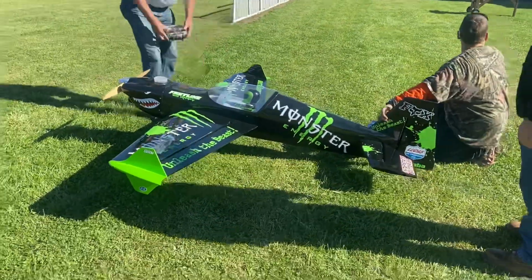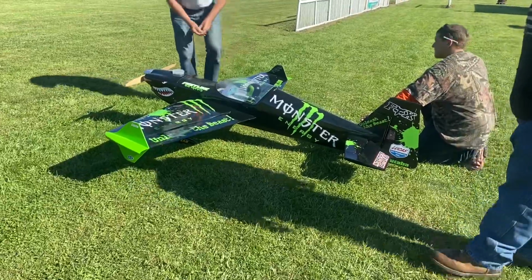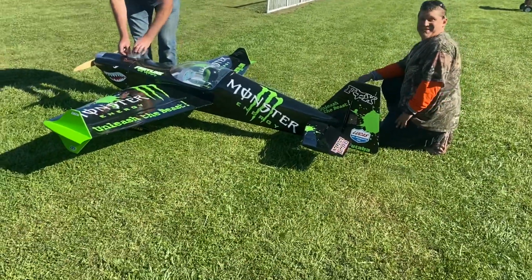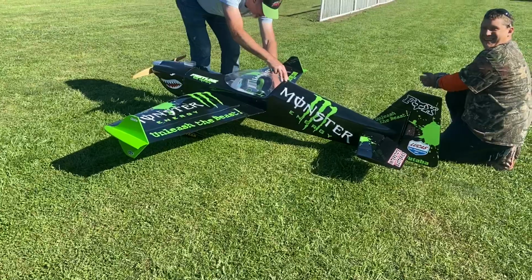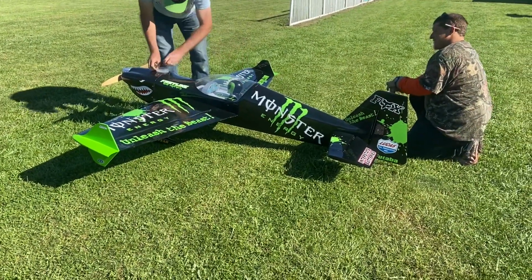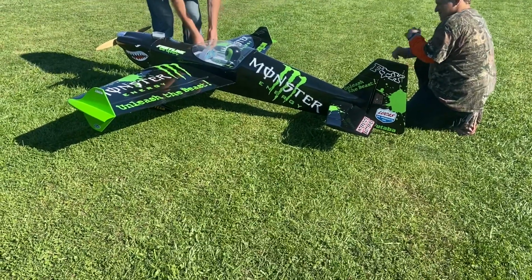Monster Energy 3D flight plane. Oh wow, they move super fast. Yes, they do. Were you ready for that? Dude, the tail was small. Wow. This is gnarly. Dude, listen to that thing. Everything's just in there ready.